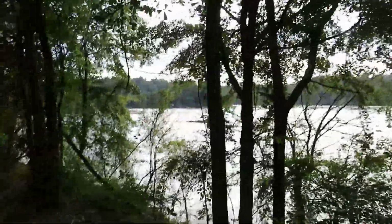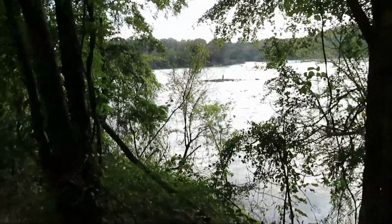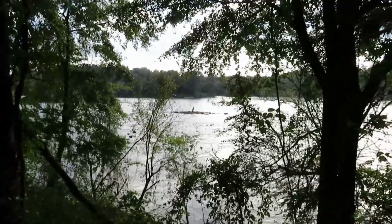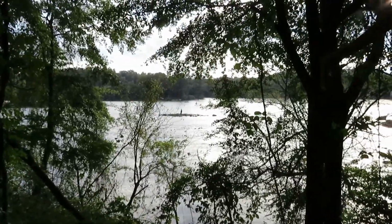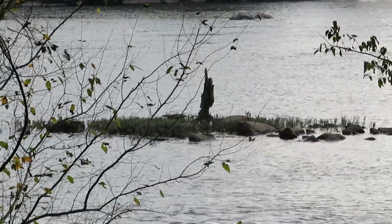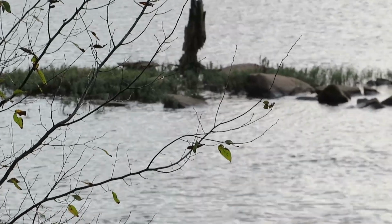Yeah, I was wondering about that myself. It's blowing my mind, you know that. I'm looking at whatever that is standing up on that island. That is a tree stump that is just as dead. That is a huge island in the middle. The river goes on both sides of it.